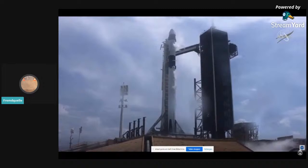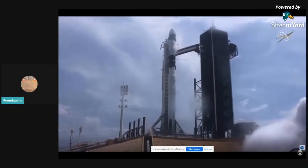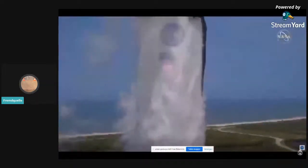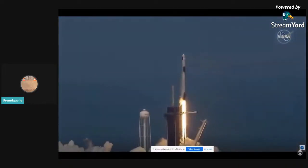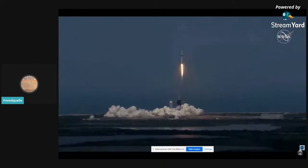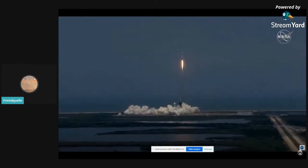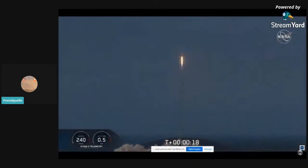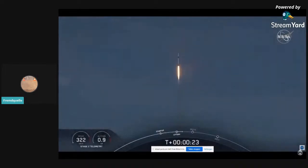10, 9, 8, 7, 6, 5, 4, 3, 2, 1, 0. Ignition. Liftoff of the Falcon 9 and Crew Dragon. Go NASA. Go SpaceX. Godspeed, Bob and Doug. America has launched. And so rises a new era of American spaceflight, and with it the ambitions of a new generation continuing the dream. 20 seconds into flight, Stage 1 propulsion is nominal.